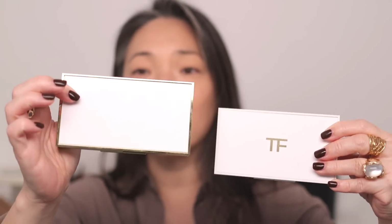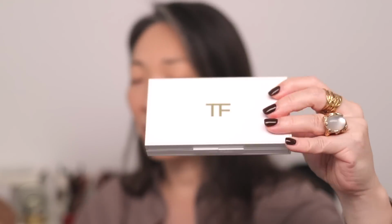And this also has the TF logo on the top. This does not. So I generally prefer this one over the new one. Weight-wise and everything, it feels pretty much the same. It just feels a little bit different in the hand because I think of the matte finish here.